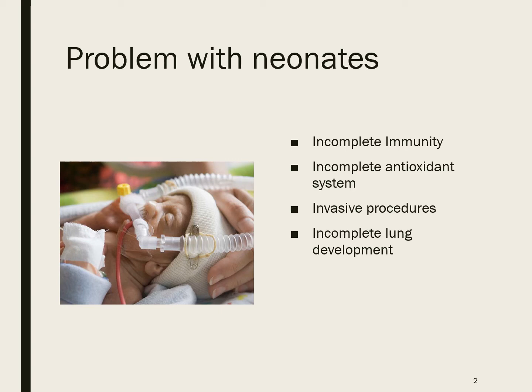Another concern is invasive procedures. These babies need to survive. They need mechanical ventilation. They need non-invasive ventilation. They need tube feeding. They need so many different interactions going on with them. So people are touching them, people are sticking them, people are probing them. As a result of all this, the likelihood of introducing a pathogen in their body is really high. So invasive procedures, which are necessary for their survival, actually can cause harm to them.